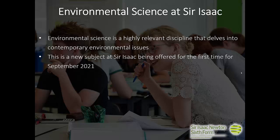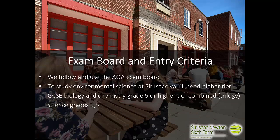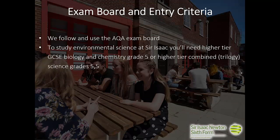And it's designed very well to make sure that not only do you understand more about the subject and get a better understanding of the issues that we're facing, but it also gives you the research skills and the data analysis to pick apart some of the claims that are put forward in the media and things like this, and make sure that you can give yourself a very informed conclusion about what is actually going on in the world at the moment. We follow the AQA exam board.